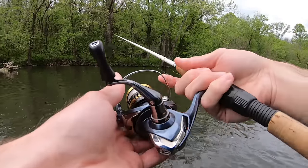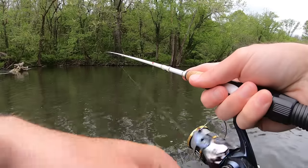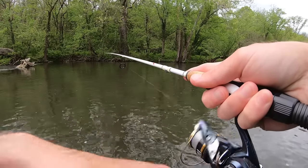That's the cool thing about throwing inline spinners. There's a lot of fish that'll hit a spinner, basically any fish that eats other fish. Oh man, I'm getting drilled over there. Can't get the hook.